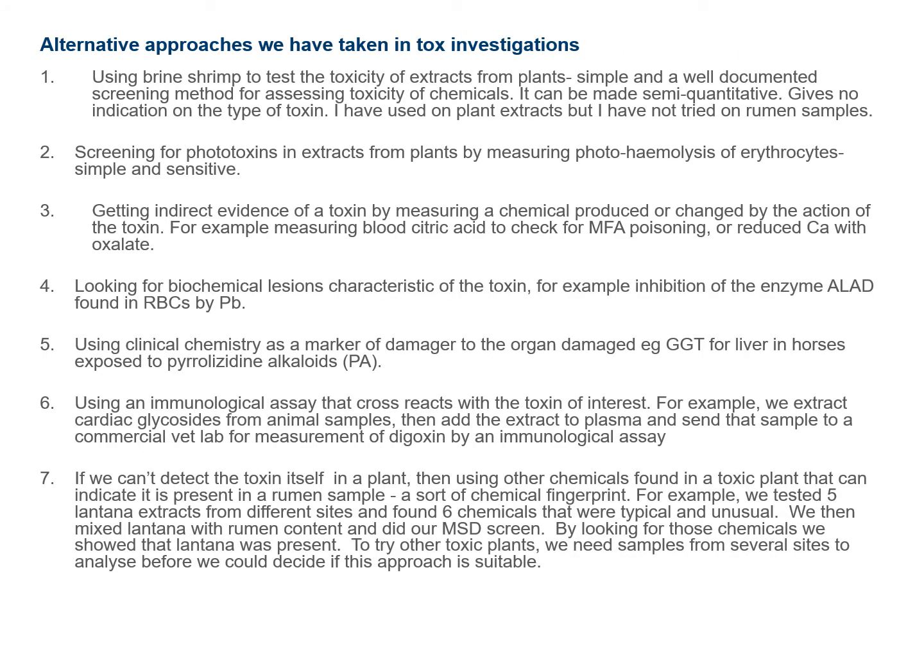Other approaches that we've taken in tox investigation, the first two are based on bioassays. Firstly, using brine shrimp to test or screen for the toxicity of extracts from plants. This is a well-documented method in the literature. The second method used red blood cells to screen for phototoxins in extracts from plants.